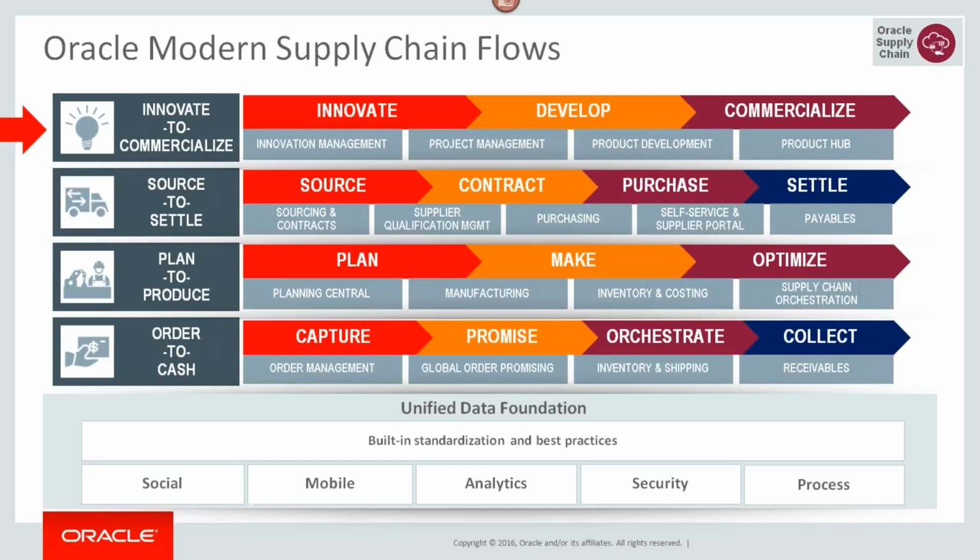And so if you think about this, it's really supporting your entire idea to commercialization process, from the fuzzy front end to the portfolio design through development and commercialization. And really what we're going to focus on today, right, with the big arrow, is we're not going to cover the rest of this stuff, but we're going to drill into this Innovate to Commercialize business process area.